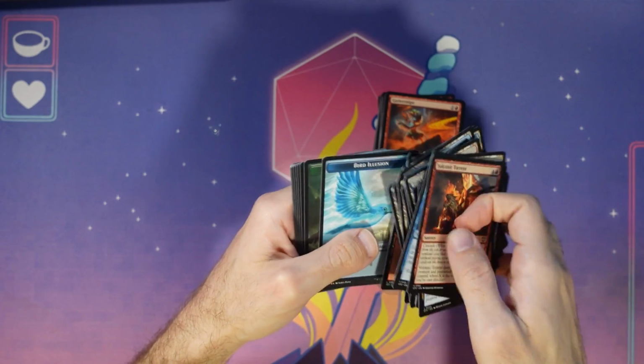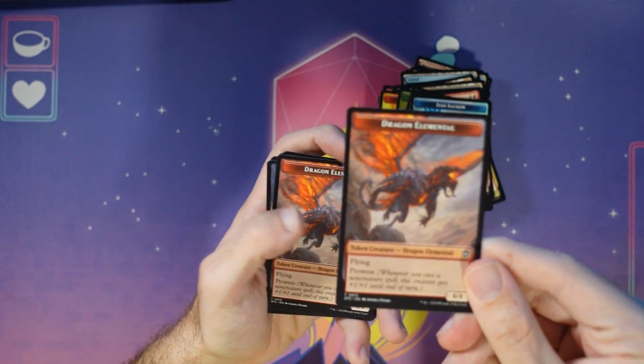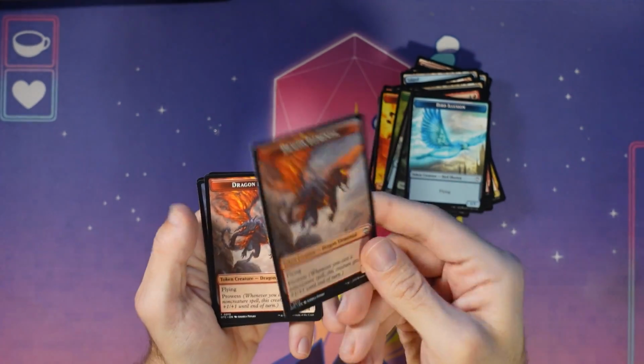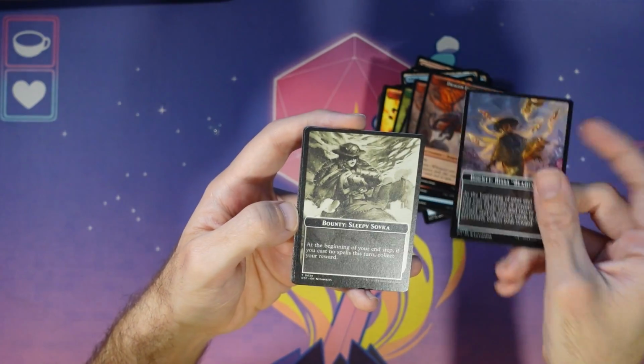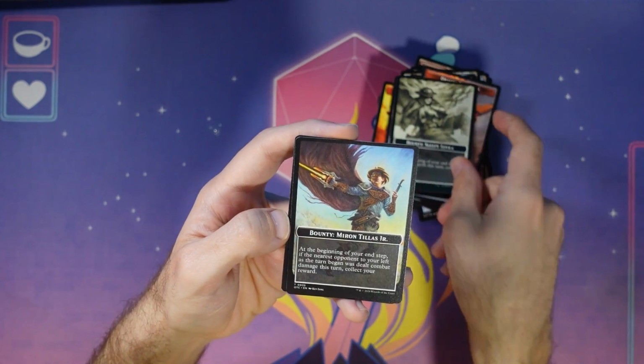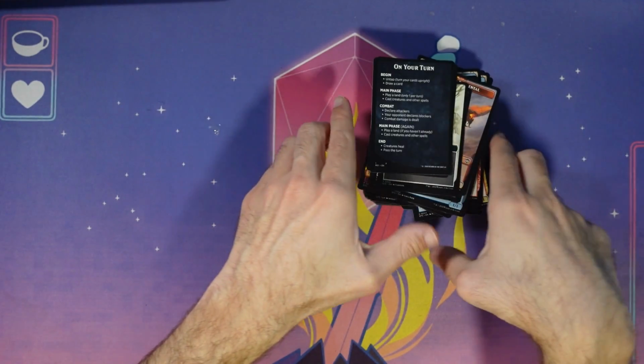All right, go through all these. We've got our tokens. And at the very end, here's the dragon token art, by the way. I should mention, all these tokens are double-sided in these decks. So here's these guys, too. Risa, Blades Lee, Sleepy Sabka, and Miran Tillis Jr. Like I said, come back later in the week. I've got a whole video about the bounties for you to check out.